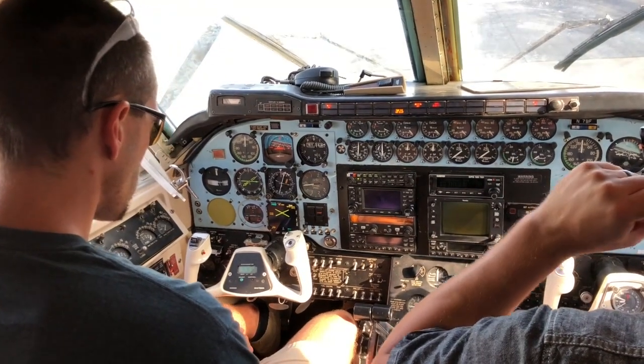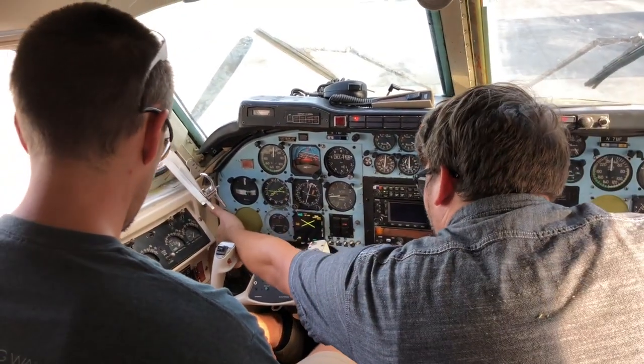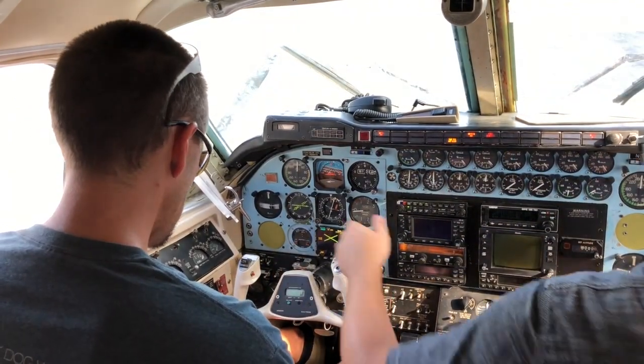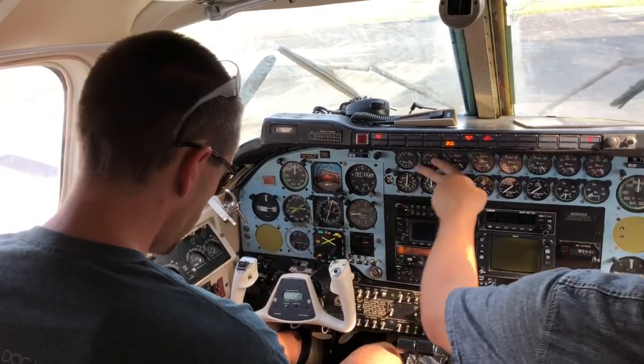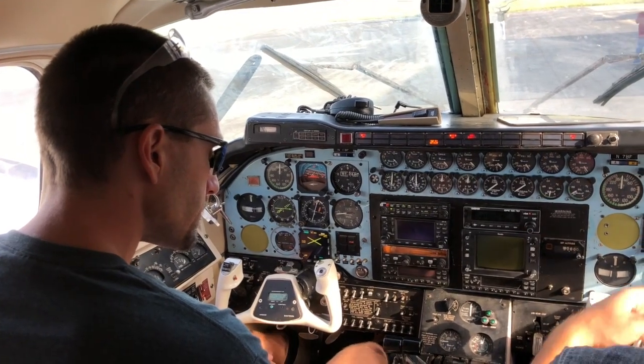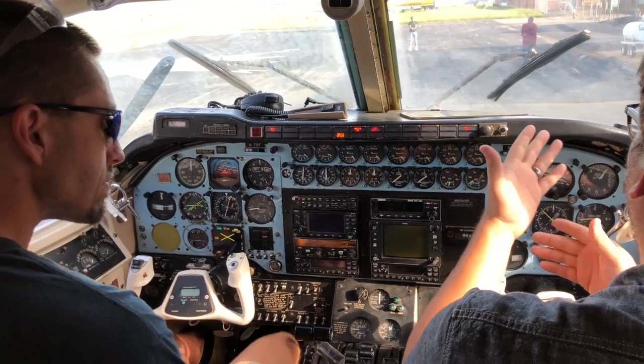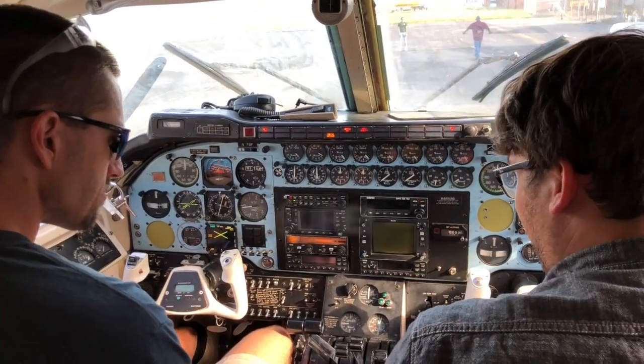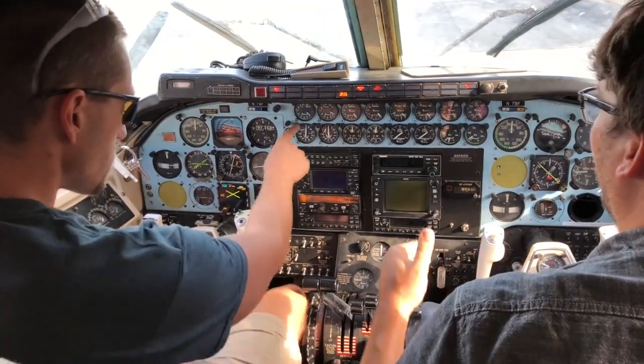Over here on the left, you got a battery power switch. We're on ground power, but you still want to flip it. You got 2 starters. You got 2 gauges. So on a reciprocating engine, what's the first gauge you look at when you start? Oil pressure. Not so this beast.